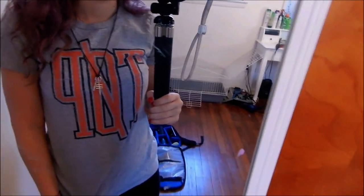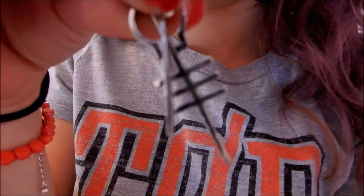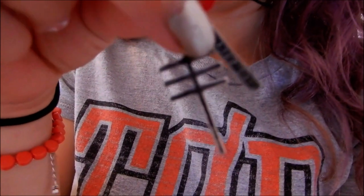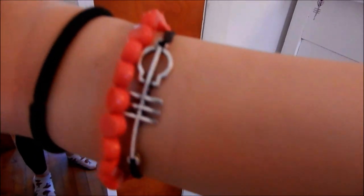For Tyler's birthday, I'm wearing all Tyler merch. I've got my Twenty One Pilots shirt on and some leggings. I've got my Tyler necklace, the skeleton, that says Twenty One Pilots. If it will focus, it won't. And these are the bracelets I'm wearing. Got them from Hot Topic. And here's the other side, my Tyler bracelet and this red one.